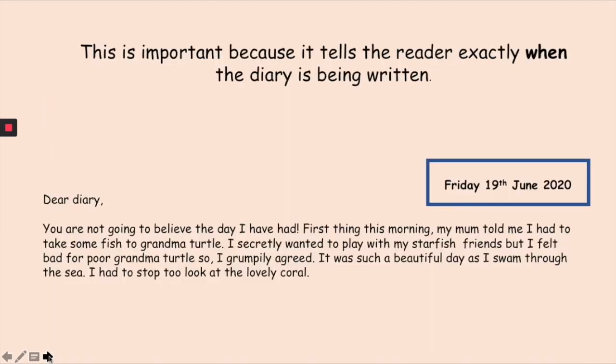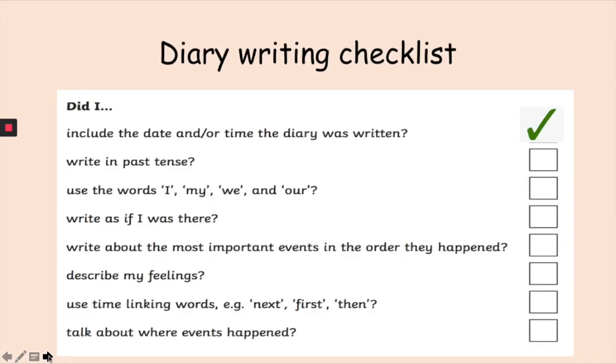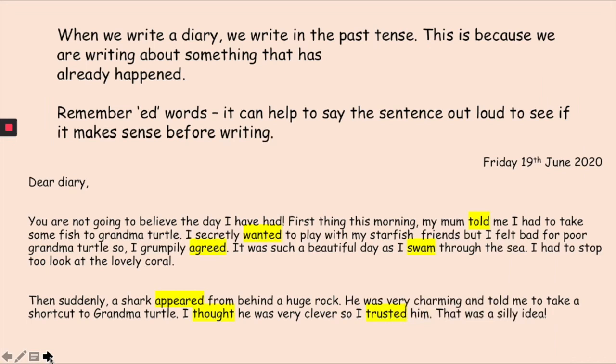So there's lots of things that we need to include in our diaries to make them really good. So here I have shown my date. It's important to show the date so that the reader knows when the diary is being written. Friday the 19th of June 2020, there is Timmy's date. So we can tick that off. Timmy has written the date.